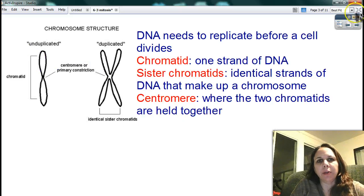Okay, so our cells need to divide. They need to go through mitosis. How do they do that? Well, they need to first double up their strands of DNA. So we have 46 of these little strands of DNA called chromatids.